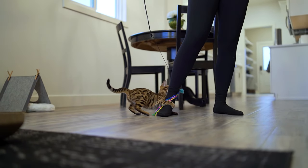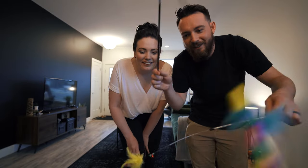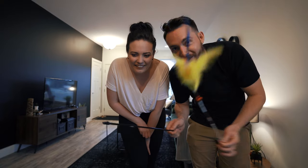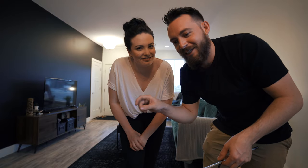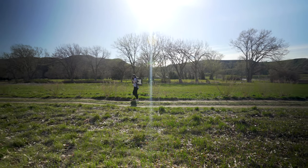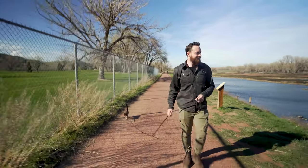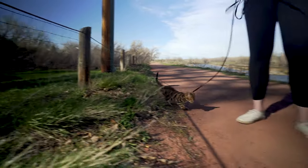Some of Kona's favorite toys are things like these. This is just a stick with a little thing on the end. She's right here below us, wanting to play with these. Feathers, she goes nuts with feathers. And then once we're done playing with these, we'll usually bring out the laser pointer for about 5-10 minutes and she'll chase that around. The other thing that we've had the ability to do is take Kona for some walks. She doesn't get very far. A 10-minute walk is a lot for her, but that's another good way of stimulating her mind, letting her explore, and getting that playfulness out.